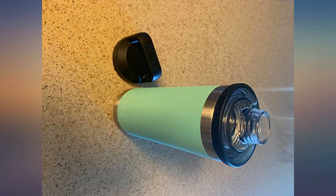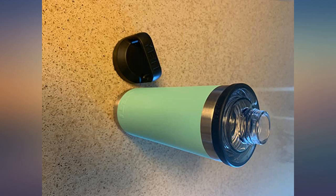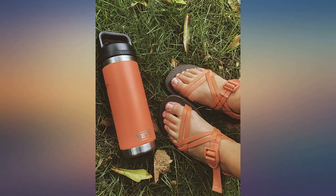This cup also holds up very well. I use it for hiking and it got tossed down a rocky hill and only has minor scratches. The lids are easy to clean, easier than the other straw water bottle I have.